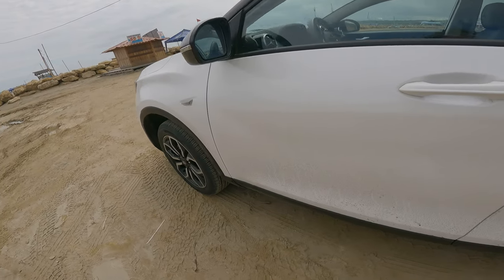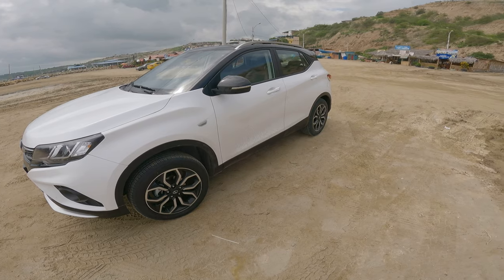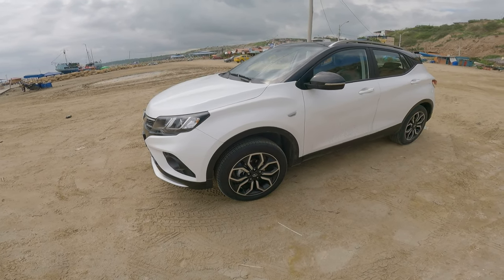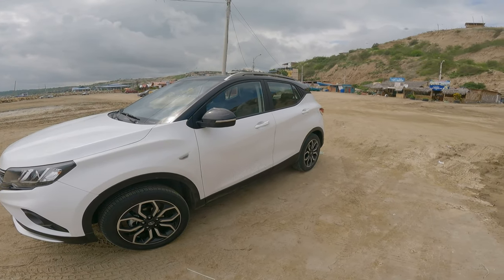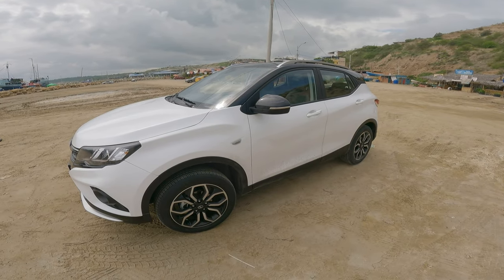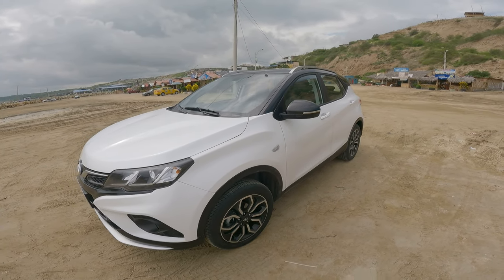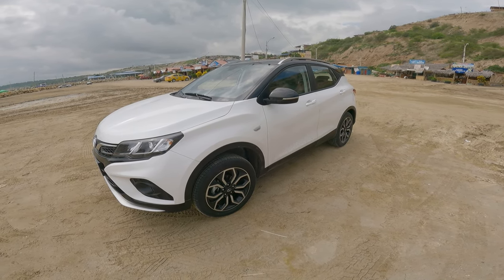That's a Soueast. It's a 2023 Soueast DX3. The only issue that I've had with it, and I don't know if this is an actual problem, is that yesterday when I filled it up with gas and started the car back up to leave, I went up to Monte Cristo yesterday. When I started back up, the air conditioner wouldn't come on. And I couldn't get it to come on and save my life.